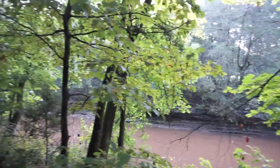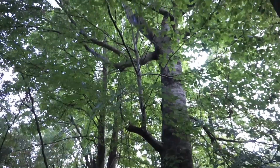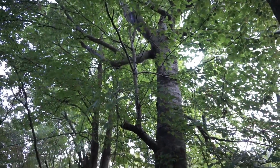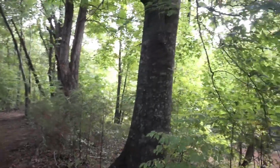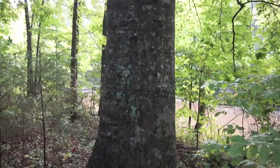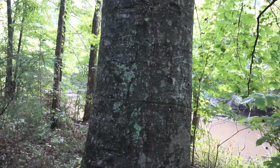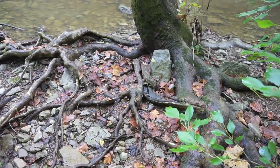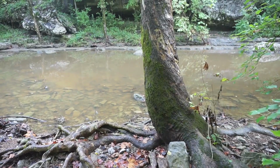Another look at Spring Creek. And look at this giant tree. Just amazing. And as old as it is, it wouldn't have been here when the Native Americans were here. Scarring from a fence wire at some point in its life. Here's another beauty down on the creek side.